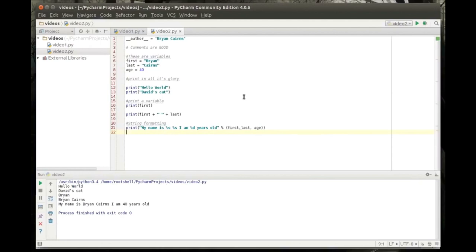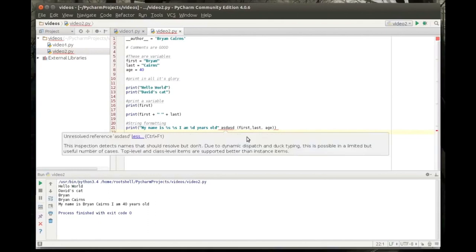So that, in all its glory, is string formatting and how to create and hopefully resolve and fix an error message. A lot of this is pretty intuitive, but let's say you just kind of goof something up, like let's add a little something there. You'll see that little red squiggly, and maybe that's not the best one. Let's just add some garbage in there. Yeah, you'll see the red squigglies. A lot of the time you can just mouse over and it'll tell you what's going on, unresolved reference, and you can click on a little more and it gives you a detailed explanation.